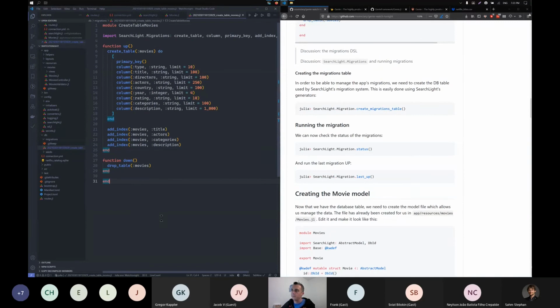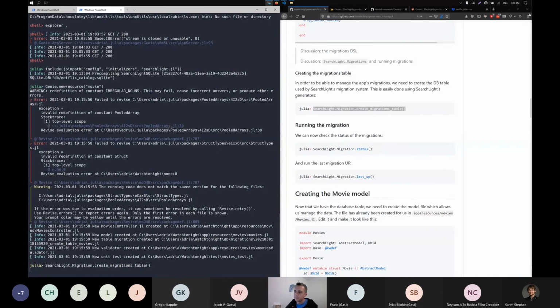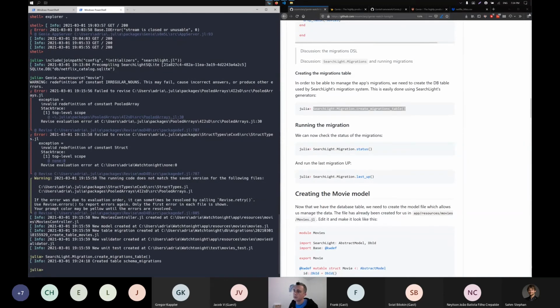Okay. As I was saying, in order for the application to know which migrations are being run and the order in which to run them, Genie and Searchlight also need to keep track of what migrations have actually been executed so far. To do this, it uses a table which is also stored in the same database, and we need to ask Genie to create it. We have a generator for that, so we're just going to tell it to create the migrations table. Okay, the migrations table has been created, so now we can already interact with the migrations API.